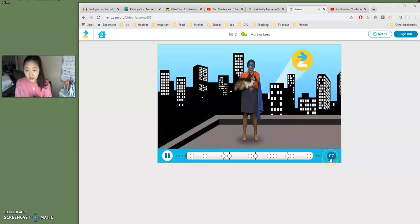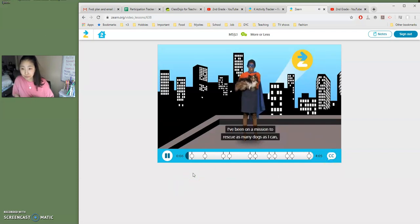Hi, Zearn Star. Super J here. I've been on a mission to rescue as many dogs as I can, like this one. How many have I rescued so far?